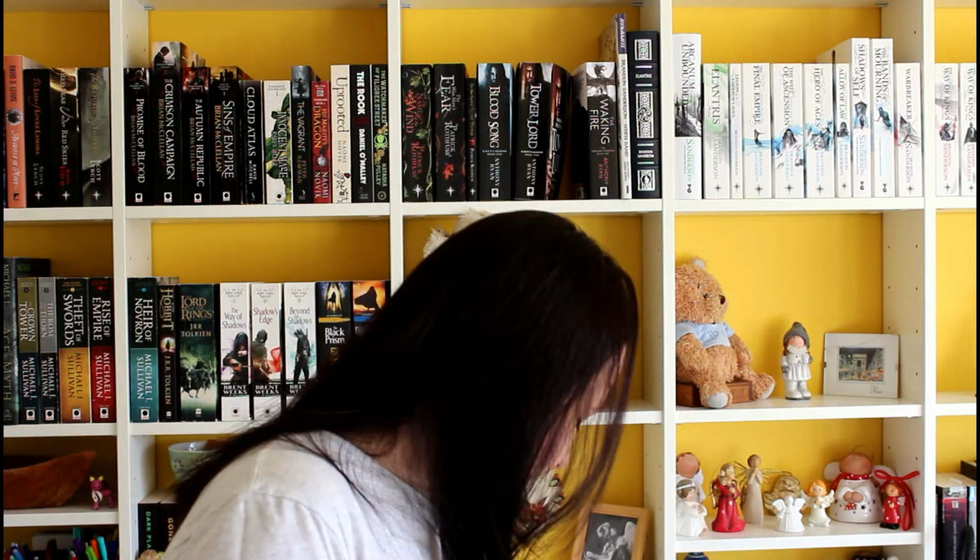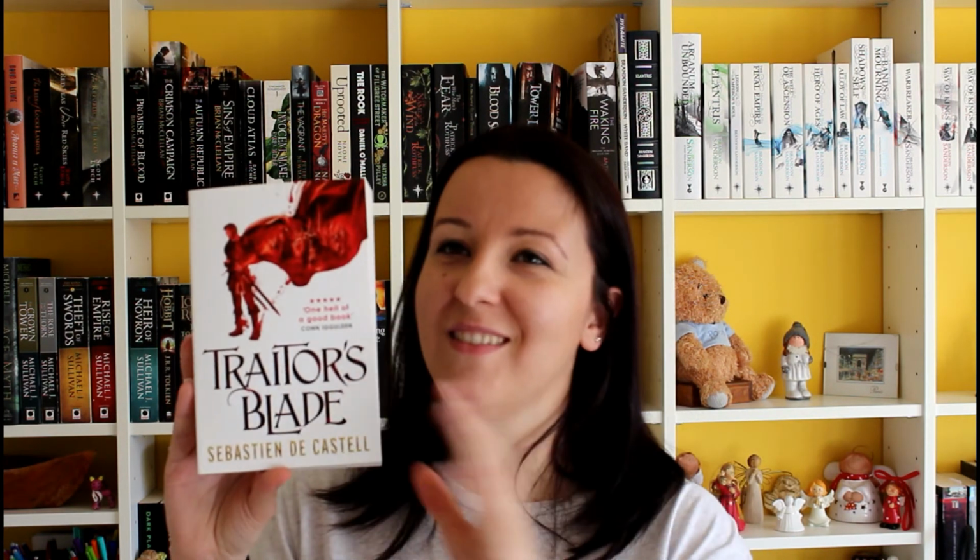And the two books that I decided to pick up are The Traitor's Blade by Sebastian de Castell. This is book one of his Greatcoats, and you probably have been hearing a lot about this series. I think the last book is coming out soon, so I decided to pick the first book up, and it's called The Greatcoats. Well, the series is called that, and it's sort of similar, I heard, to The Musketeers. So yeah, it's a short one, the first one, and the second one is bigger. But yeah, I decided to pick it up and have some fun with it.